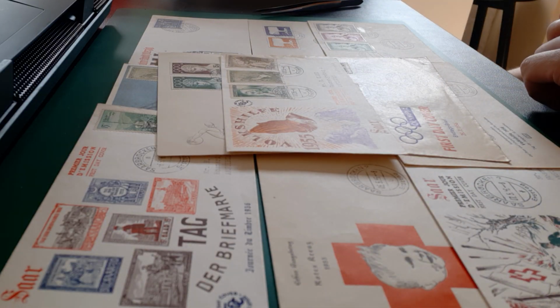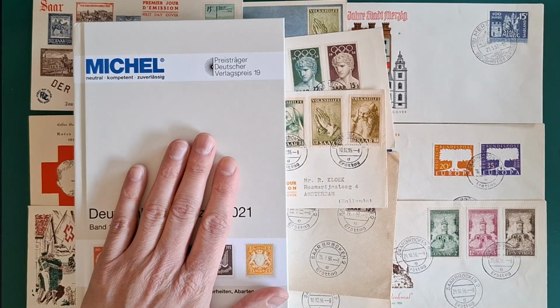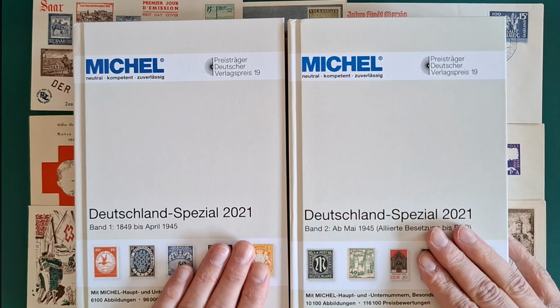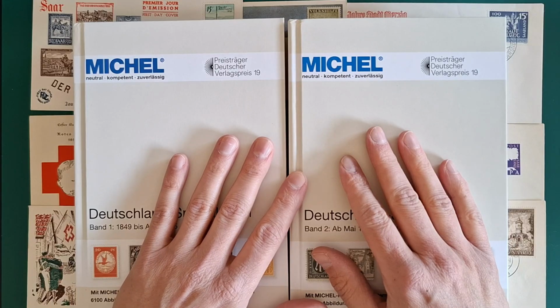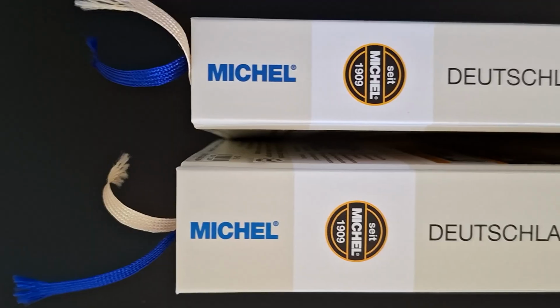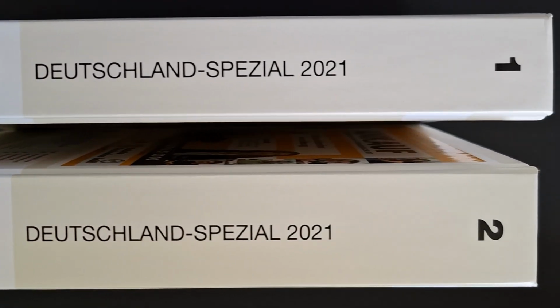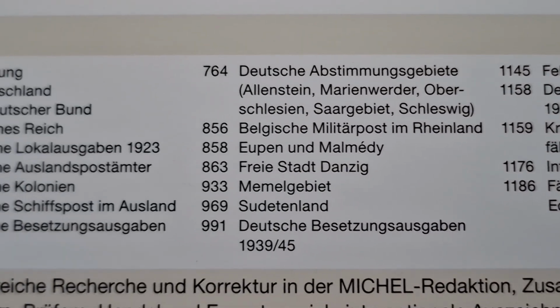Last thing that I have to show you that I'm really proud of, actually really happy with, let's put it this way. It's two of Michel's specialized catalogs, 2021. They will suffice. This is above my league, actually, what I can handle from specializing. But it's good to know that there's more to it, and that I can look at it. And for Germany, I think trying to get easier into it, yeah, the catalog helps me with that. It's a beautiful catalog.